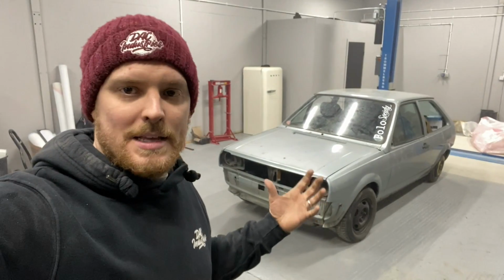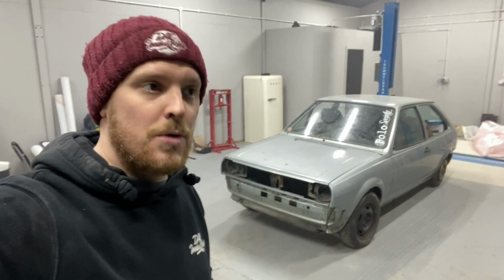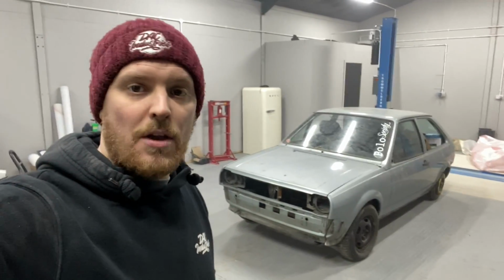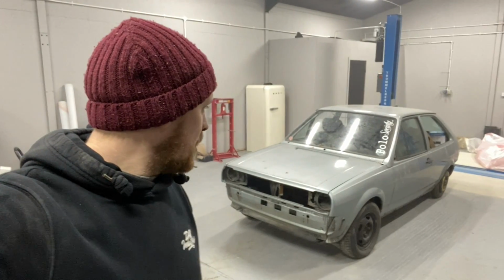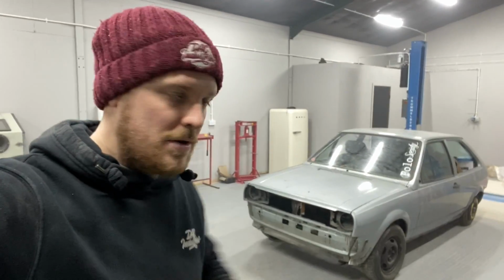This was sat in his garage and he was moving house and he had no way of moving it and nowhere at his new property to put it. Was I interested? So yeah, we agreed. I thought it could be a cool little project. So we drove down to Dartford and picked it up, brought it back, and this is what's been sat in the old stables and then in the garden since last summertime.